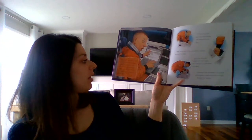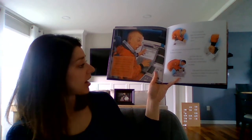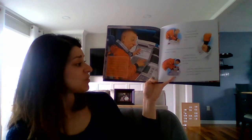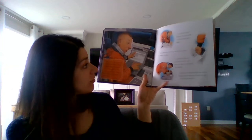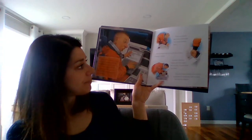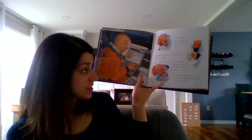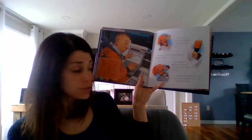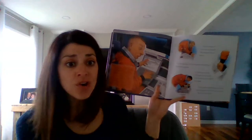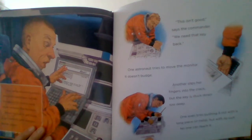Then, while answering an email, one of the astronauts notices the key to the control panel is stuck between two monitors. When he tries to get it out, it accidentally gets wedged down farther. "This isn't good," said the commander. "We need that key back." One astronaut tries to move the monitor, but it doesn't budge. Another slides her fingers into the crack, but the key is stuck down too deep. One even tries pushing it out with a long piece of metal, but no luck. No one can reach it. So they need that special button.